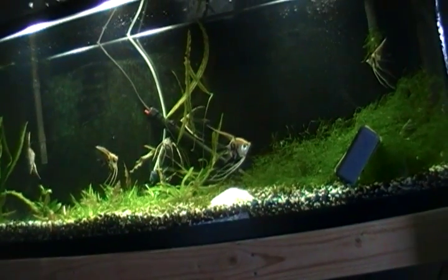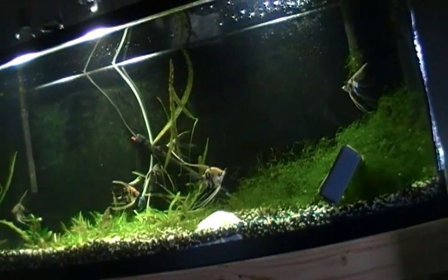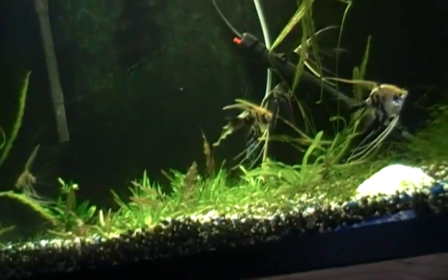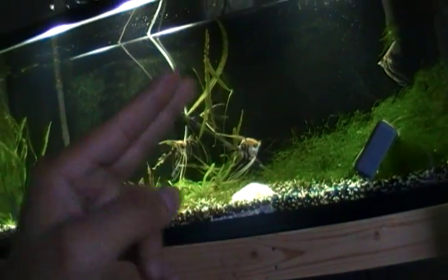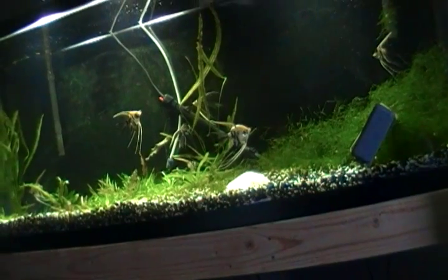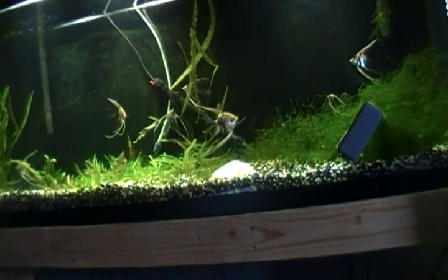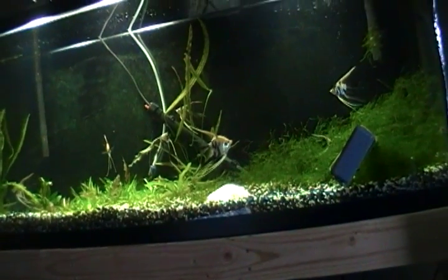If you buy from PetSmart or Petco, I would just be very careful. They buy wholesale, and when they buy from wholesalers, they chop off the tops of the fins of the angelfish. I personally don't like that, but that's my personal preference. They do that so that they can stock more fish, by the way. So I would look at that.